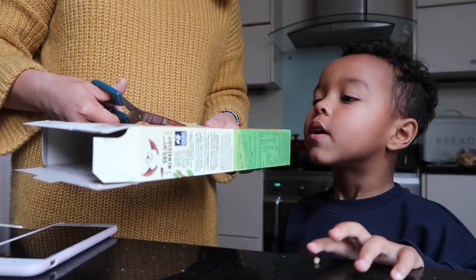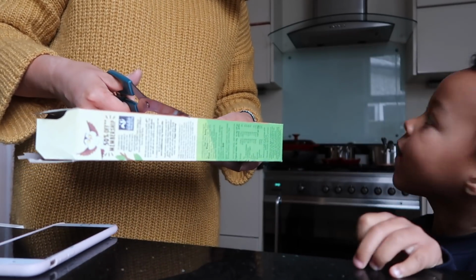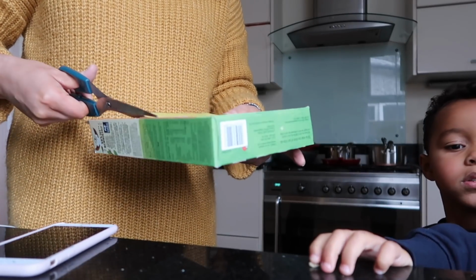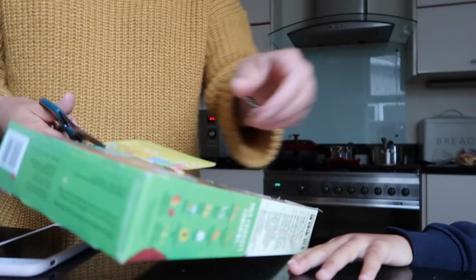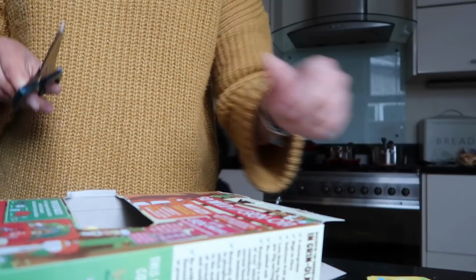Look, I'm just cutting out the mini missions so that we don't forget what they are. So I've got two done. And then when we get to the park, we can look at them and know what we have to do. Is that fun? Excellent.